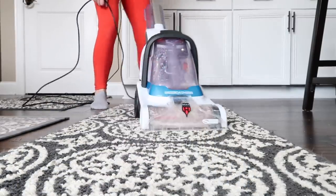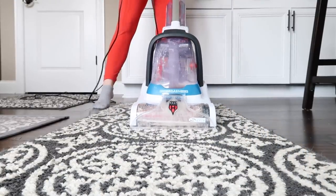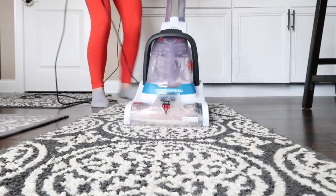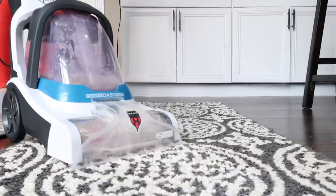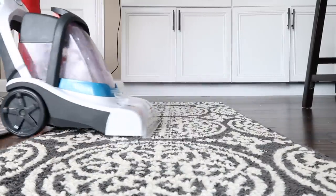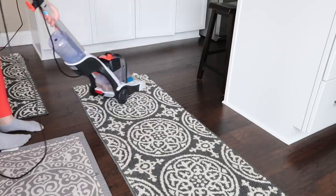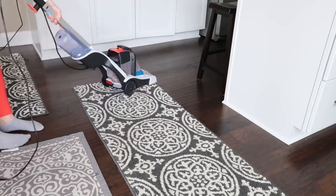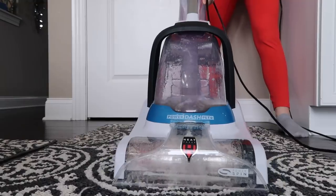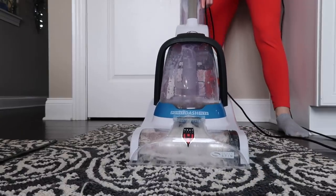I know I've said this before, but I always get questions on the different carpet cleaners that I have. I have my Bissell Pro Heat Pet Pro upright carpet cleaner, and then I have this Hoover Power Dash Pet upright carpet cleaner. I would recommend both to you. They're wonderful carpet cleaners, but they're different. This one doesn't have an attachment, my Bissell does. I feel like the Bissell Pro Heat Pet Pro is more heavy duty, but it's also very heavy. It has bigger tanks.